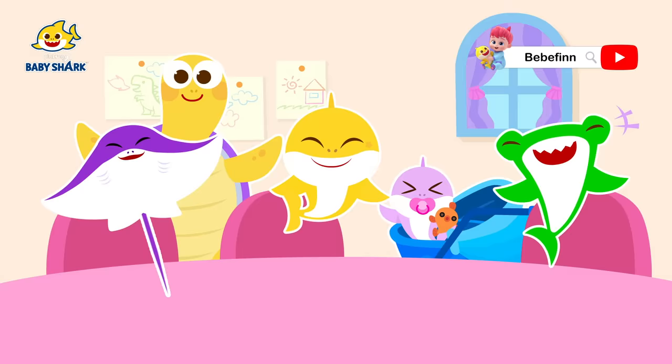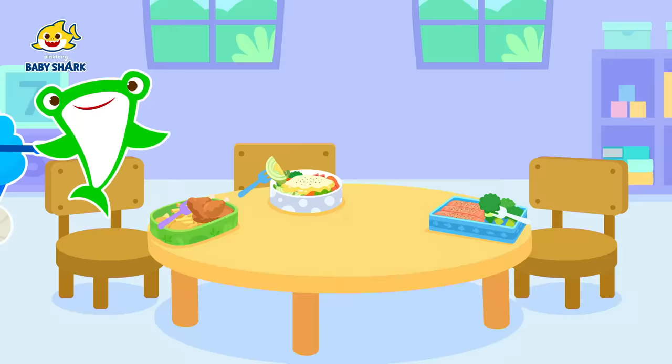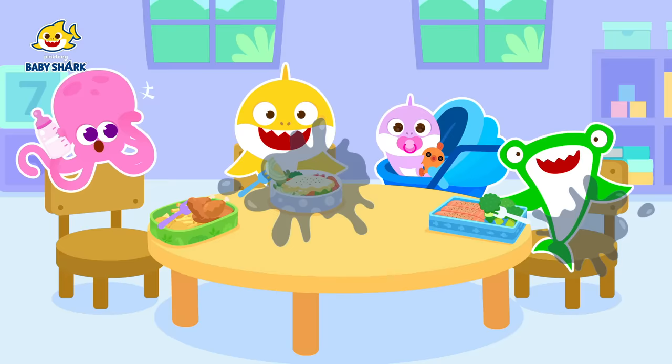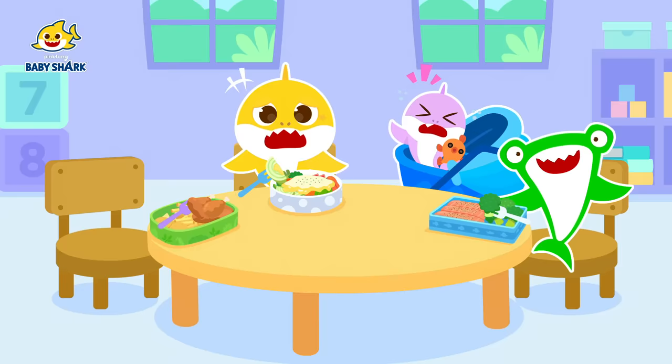Teacher, I'm hungry now. Then, should we wash our hands and go eat? Yeah! Little baby, let's eat some food! Peekaboo! Catch me if you can! Whoa! The baby needs to eat! Brooklyn, let's get the baby's bottle from the octopus!